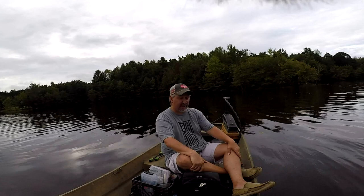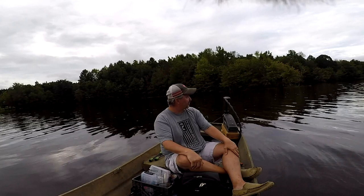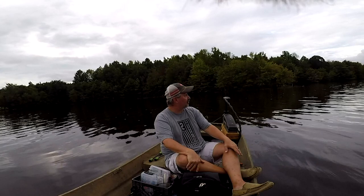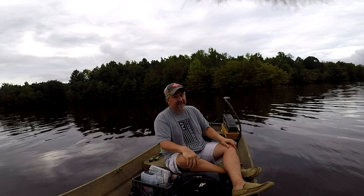We still got a tannic color to the water as usual, but we're gonna get out of here today and try to throw around a frog and maybe a trick worm and some other things and see if we can't get a bite. As you can see, it is still pretty cloudy. The rain should be over, so we shouldn't be getting any of that today. But we're gonna get out here and throw the old frog around and some more things and see what we can get on this very cloudy afternoon. So stick with me.